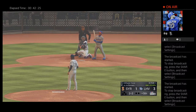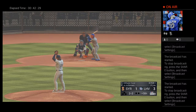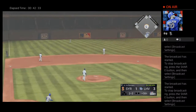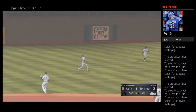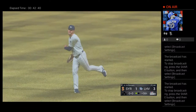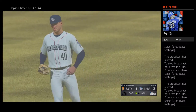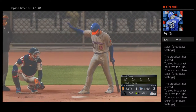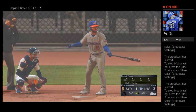Well thrown sinker that time, down, but in the strike zone. Fly ball out toward left center field. Left fielder is on the move. He makes the catch. A great effort to get there and record the first out of the inning. The second baseman, Jose Peraza. And here's Jose Peraza. He reached on a walk in his last time up and later came around to score.